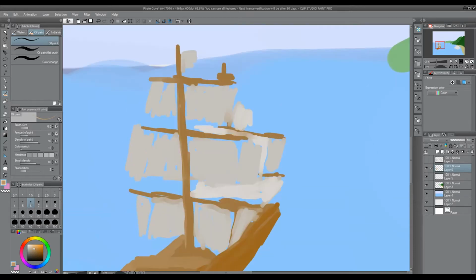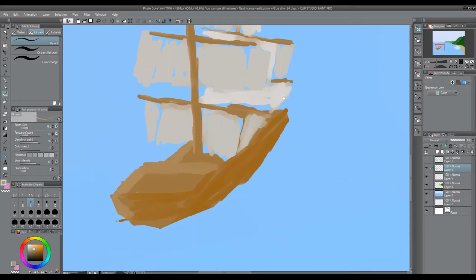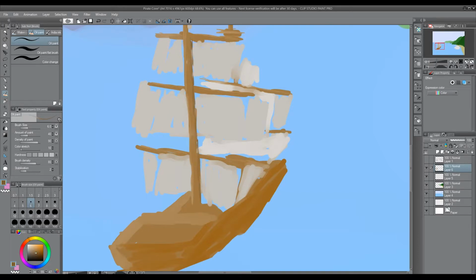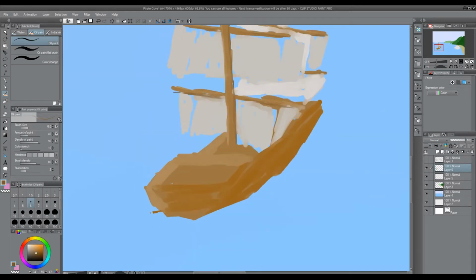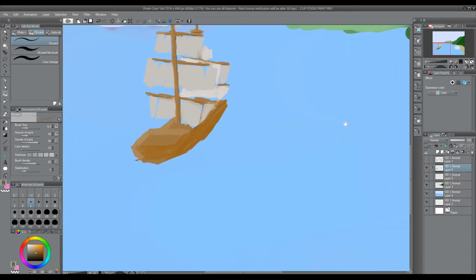Here you can see I'm starting to try and define the outlines of all the shapes, such as the hills, the water, the clouds later on, the boat in this case. Trying to use the lighter, darker and mid-tones in order to make it look like a ship. I mean, it doesn't look like a ship right now, and I'm not entirely sure it even looks like a ship at the end either.